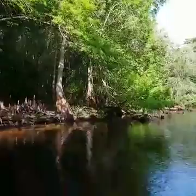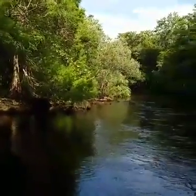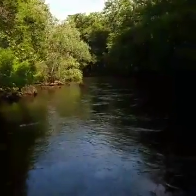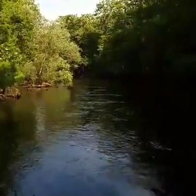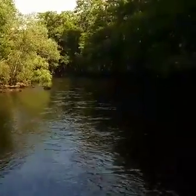When we get back to the bridge, I'll show you how high it got on the bridge. You can see it back through the woods. That's how close it came to the underneath of the bridge. Pretty good current on this river.